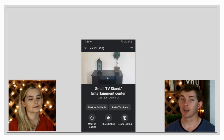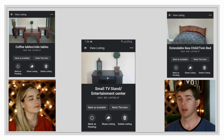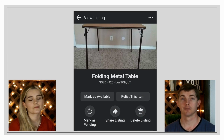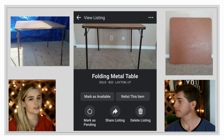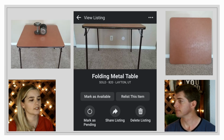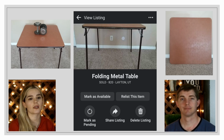So the first thing we're going to talk about is profits. It's not a lot of profits, but it's still profits for week 1. We took quite a few of the phase 1 items and we posted them online, staged them. The first one that we were able to sell quite quickly and nicely was the metal table for $20. Yep, and that was the one that just had like the creamish leather top and the metal legs that folded up. So we posted that, and I believe it went within that day. So it went quite quickly.